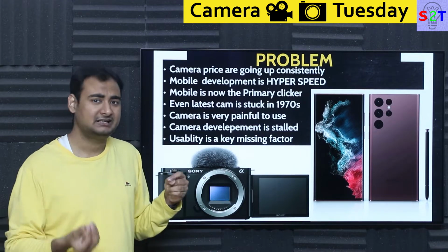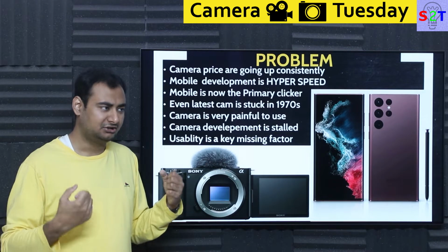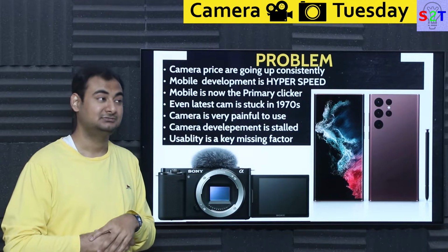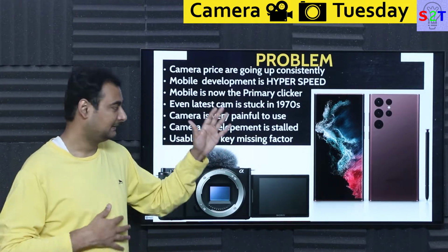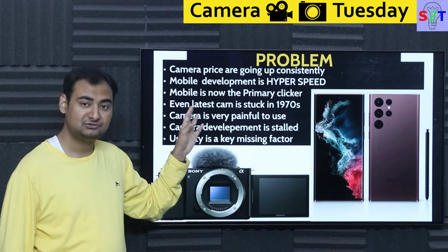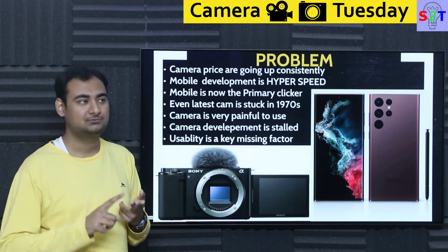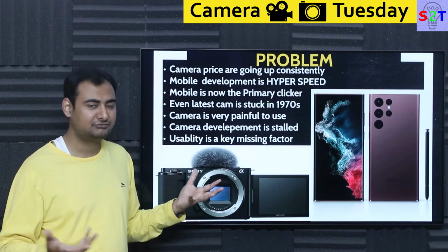Mobile phones have gone from barely being able to make a call to this. I am so old that I remember it could store 500 numbers in the phone book. I'm like, wow, damn. Do we even care about the capacity of your phone book right now? So you get that point. Development on mobile phones during the same period as digital cameras has been hyper speed, and mobile phones are now the primary clickers everywhere, meaning from Instagram to Facebook to every place where we are selling photos, buying photos, consuming photos.